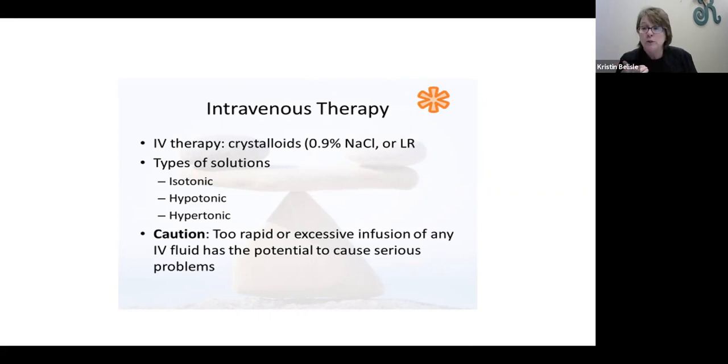And how or when do you see cellular dehydration? If you're hypernatremic, high sodium levels, your cells will be dehydrated. So we need to pull fluid back into the cell so we can create homeostasis.